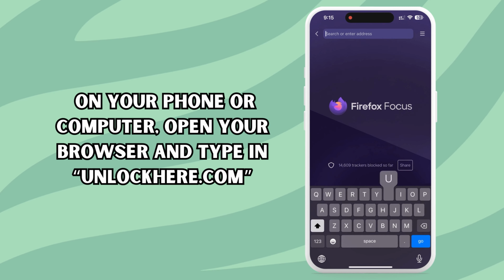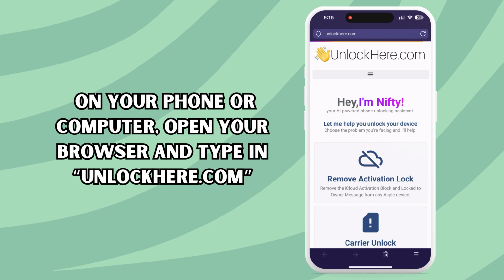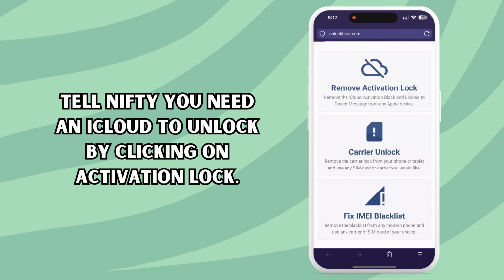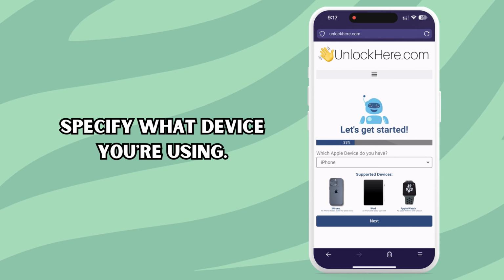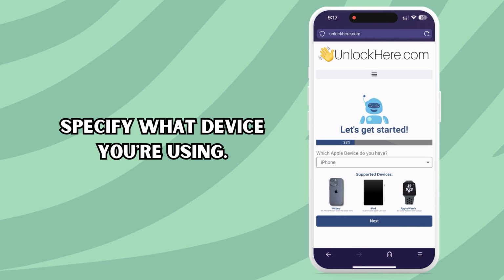On your phone or computer, open your browser and type in unlockhere.com. It's a neat web app with an AI assistant to unlock mobile phone restrictions. Once on the site, you'll chat with Nifty, the AI bot. Tell Nifty you need an iCloud unlock by clicking on Activation Lock. Now it's time to select your device. We're going with an iPhone for this tutorial, but you can choose an iPad or Apple Watch if that's what you're unlocking.